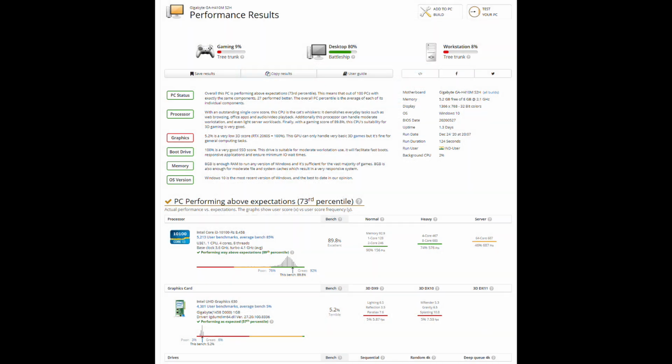So we faced no high temperatures and the max temperature during the benchmark was 52 degrees Celsius, which is quite normal, and it was running at 100% CPU load. So according to userbenchmark.com, we found out that our PC is working above expectations and scores 73%, and our CPU scores about 89%, which is excellent according to UserBenchmark.